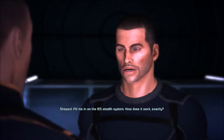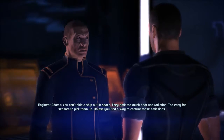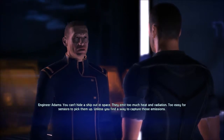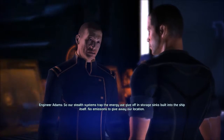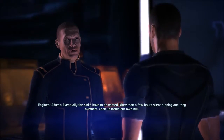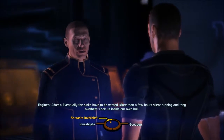No. Fill me in on the IES stealth systems. How does it work exactly? You can't hide a ship out in space. They emit too much heat and radiation. Too easy for sensors to pick them up, unless you find a way to capture those emissions. So our stealth systems trap the energy we give off in storage sinks built into the ship itself. No emissions to give away our location. Cool. Eventually the sinks have to be vented. More than a few hours silent running and they overheat. Cook us inside our own hull.